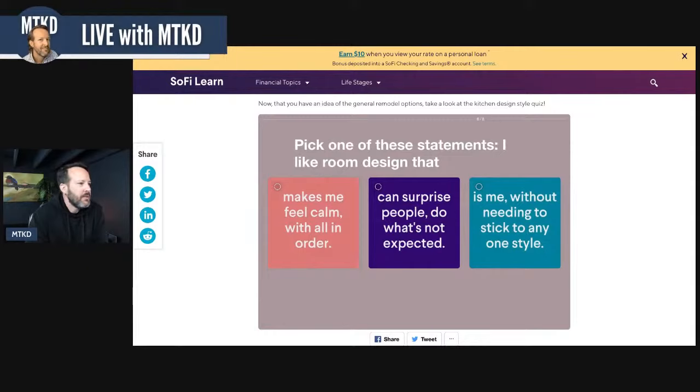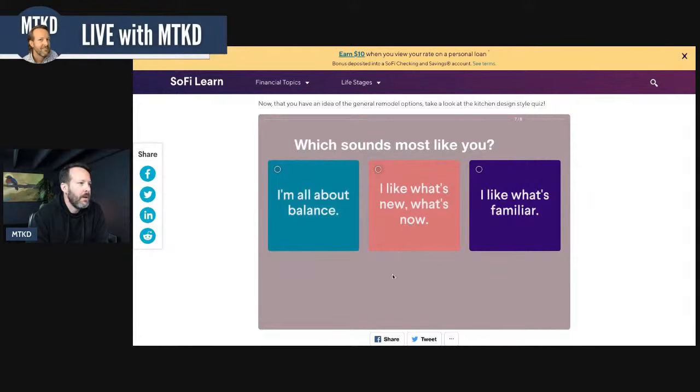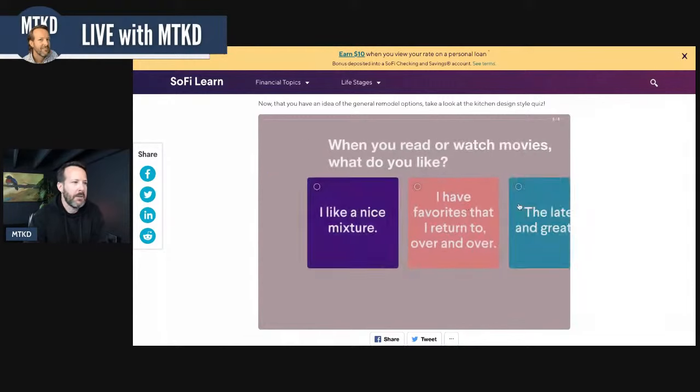Pick one of these statements. Makes me feel calm with all in order. I don't care about that. Can surprise people, do what's not expected. Is me without needing to stick to any one style. Let's go to the middle one. Which sounds most like you? I'm all about balance. I like what's new, what's now. I like what's familiar. I like familiar, I have to say.